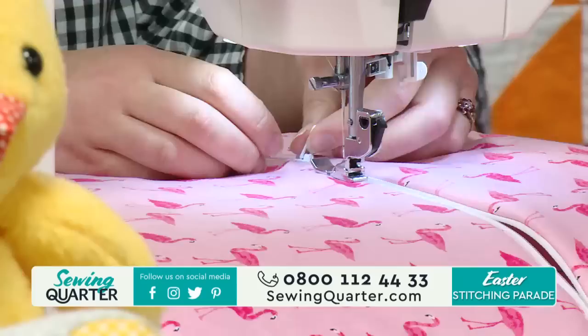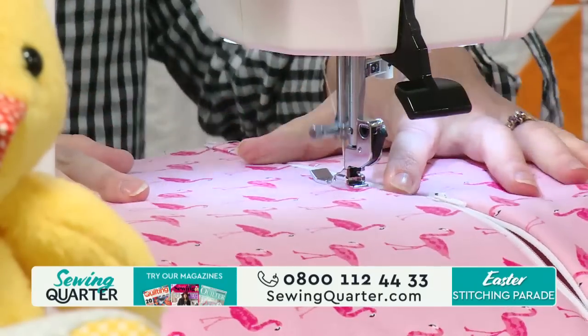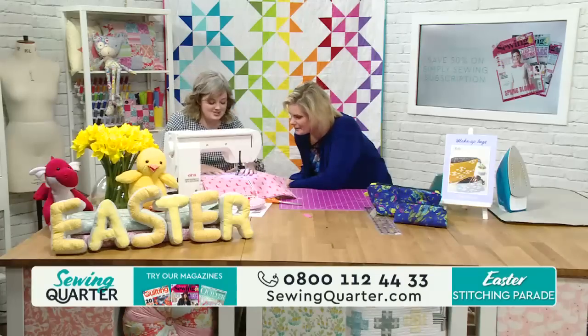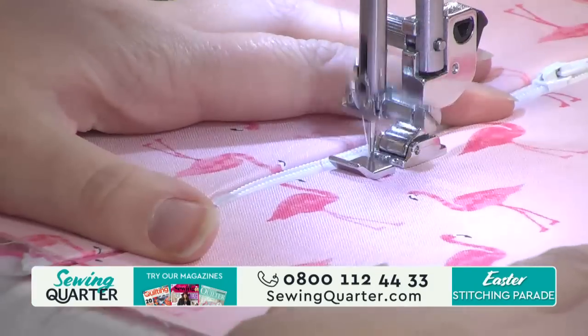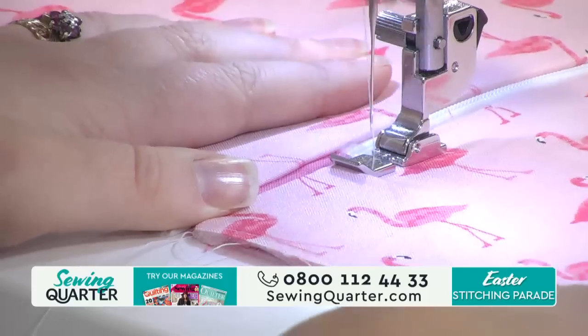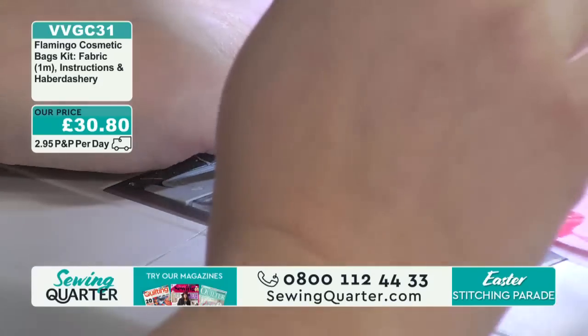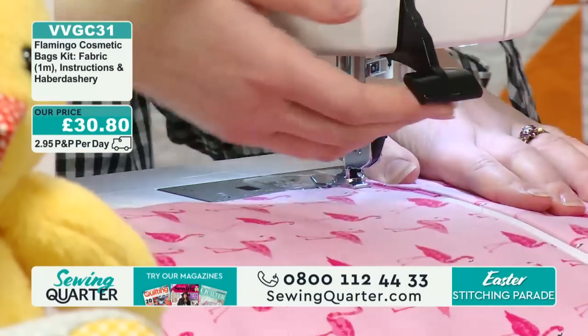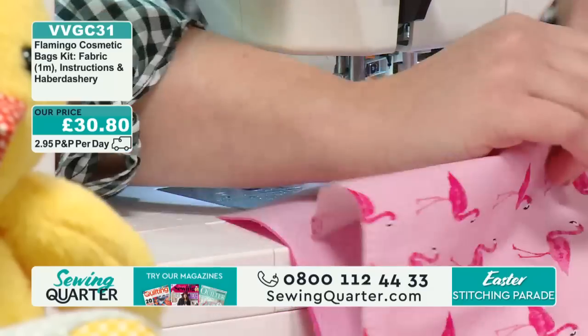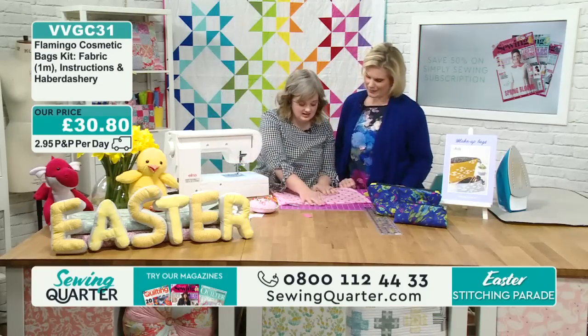Pop your foot up. Exactly the same as you did before, just move that out of the way. Oh, that felt easier that time. Yeah, because it's not on the inside, it's on the outside, so you can see it better. I'm always dropping pins when I'm on here. Oh, that's all right, a magnetic pincushion will just come and do a little sweep. There you go.